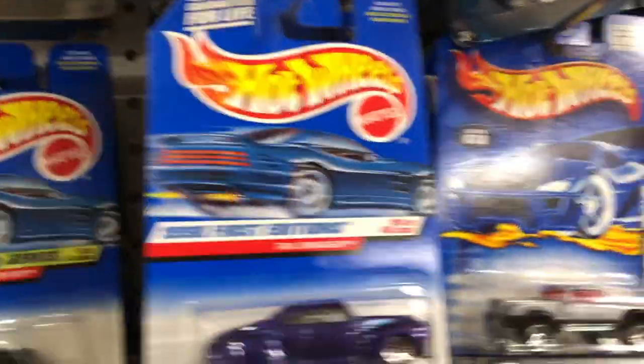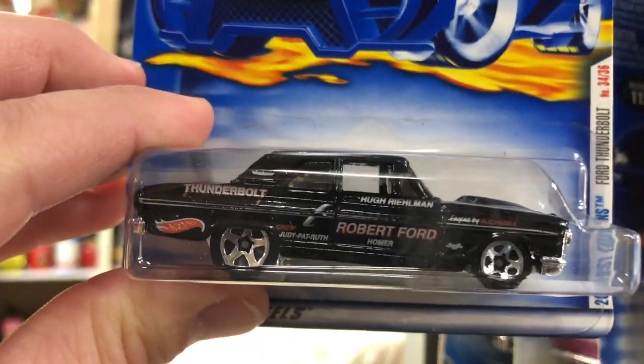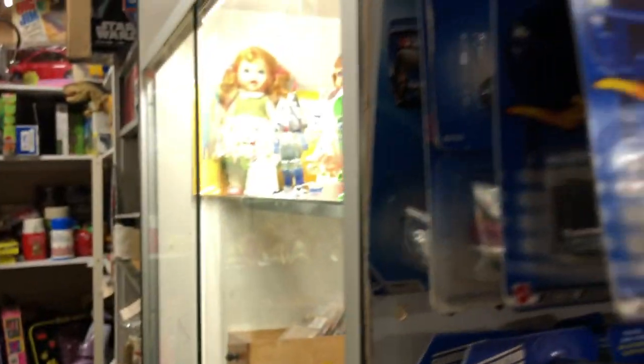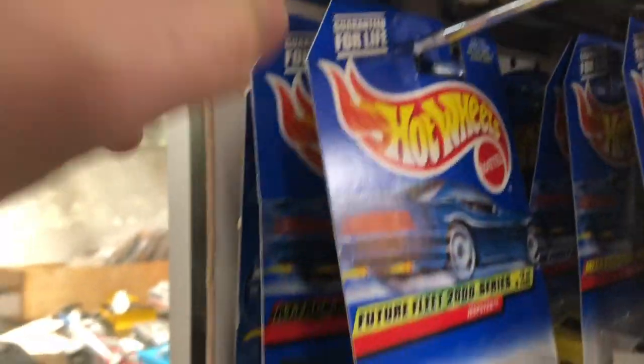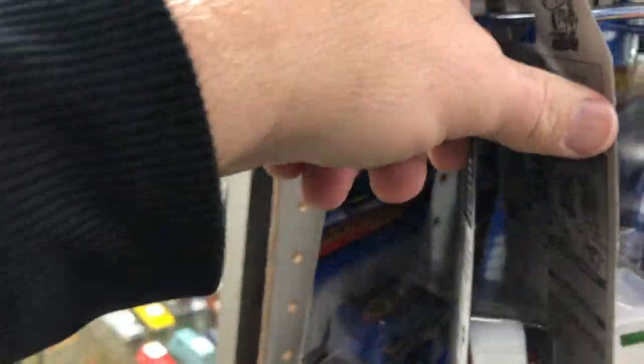Super, super cool. I'm going to set these down for just a second. I found this too, so I can go through these with you guys, if I see anything that stands out. The Robert Ford edition, Thunderbolt. That's a nice cast. Let's see. Lot of nice casts in here.